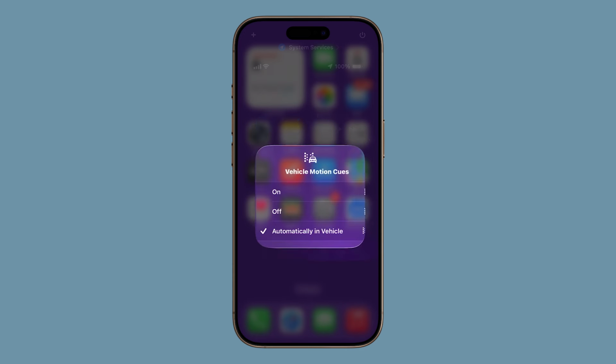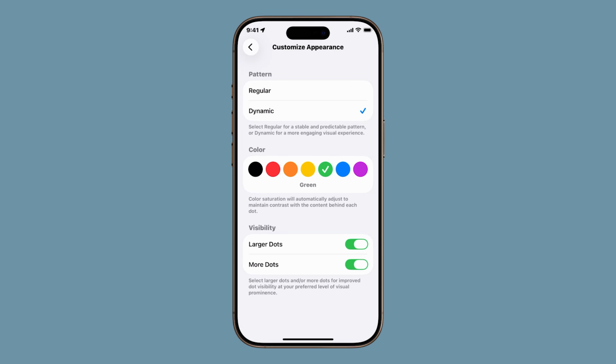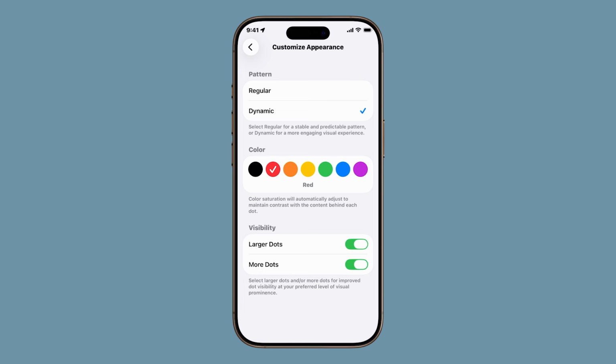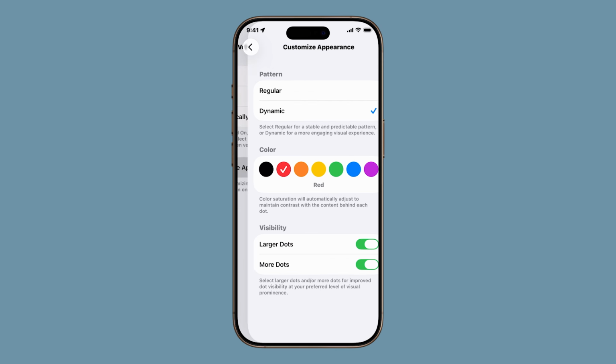Now, here's the science behind it. Motion sickness happens when your eyes and inner ear send conflicting signals to your brain, like when your body feels movement, but your eyes are focused on a still screen. The Vehicle Motion Cues bridge that gap by mimicking the car's movement visually, giving your eyes the same cues your body feels. That helps your brain stay aligned with your motion, reducing nausea and dizziness during travel.